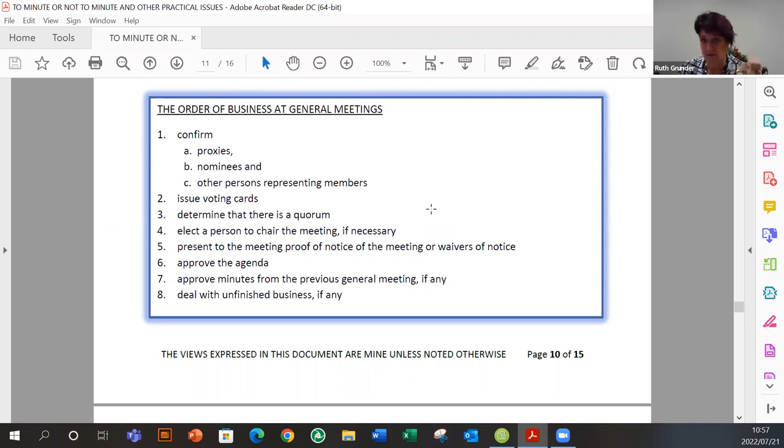If the chairman hasn't arrived after half an hour, then you have to elect a chairman. And if they have some professional that they want to use to chair that meeting, then you have to elect them. They can't walk in the door and say, I'm here to chair the meeting. You have to present to the meeting proof of notice of the meeting or waiver of notice. Now, that one I love. I have absolutely no idea what said proof is supposed to be. So I just say, well, you're here, you've got the notice. If anyone's got a better answer to that, please let me know, because I have no idea what they want.